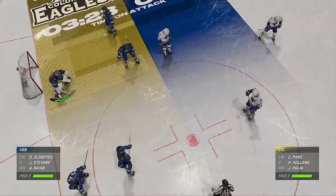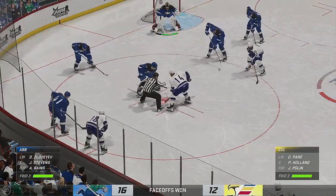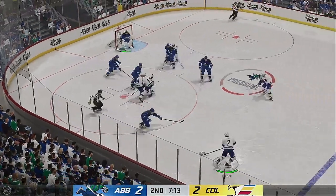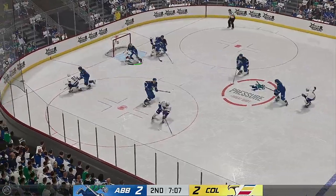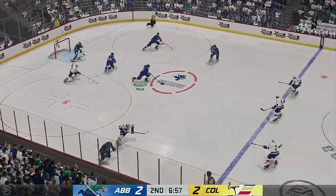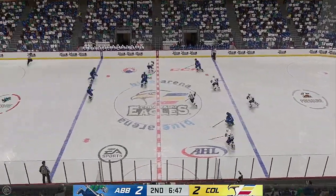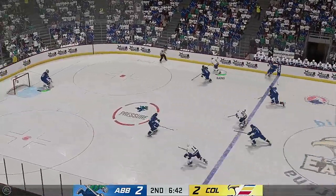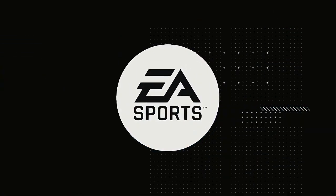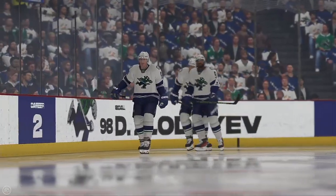Both teams are set. They're ready to drop the puck. His own face off and he wins the draw. Stops him cold. Colorado's gained possession along the boards. And he takes the pass. Takes the feed. They score! And the deadlock is broken as they take the lead.